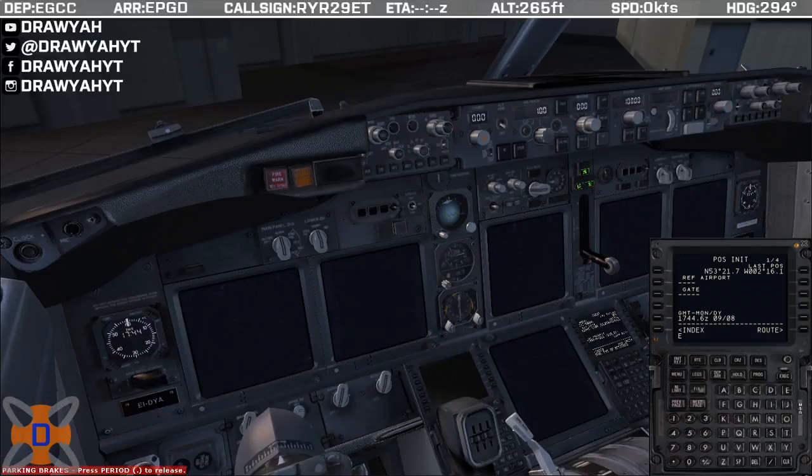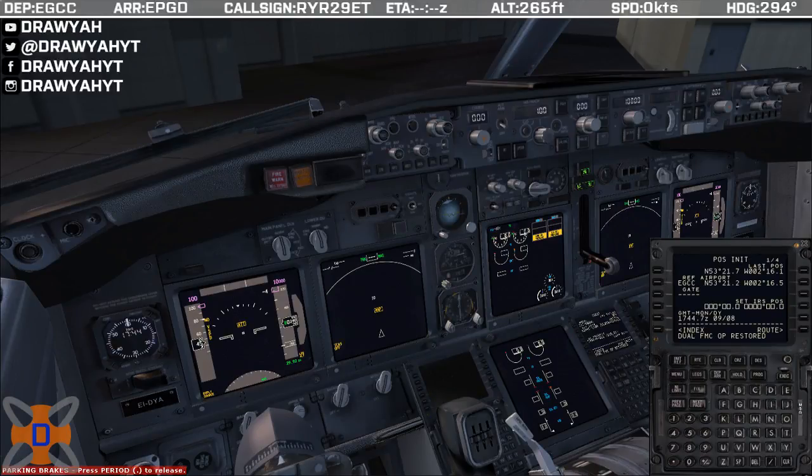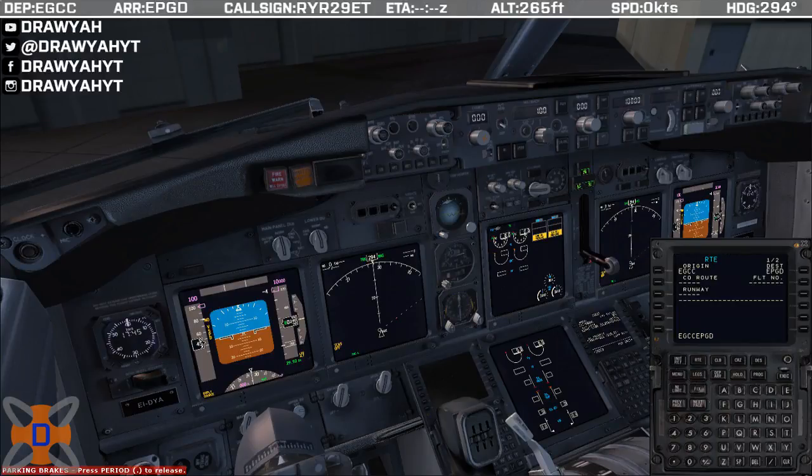Otherwise we are at EGCC, gate 49. Let's get our aircraft's position, plug that in, and head to route. So we are at Manchester, heading to Gdańsk, EPGD. Plug that in. Company routes, EGCC EPGD. Flight number, we are Ryanair 29 Echo Tango, sorry, 29 Echo Tango.